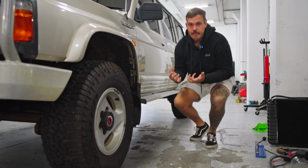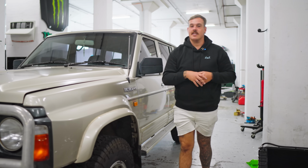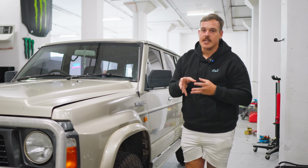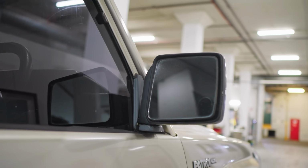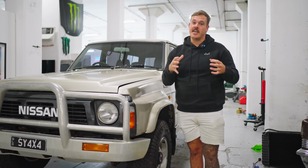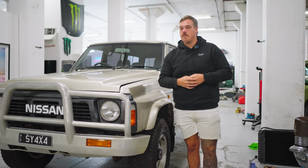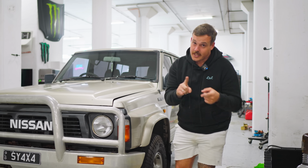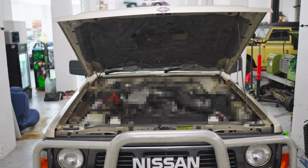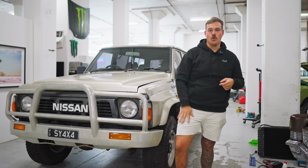Now there are a couple of other features in the TI that make this thing that extra little bit luxurious. Inside, we've got cruise control, electric windows, electric mirrors. You've got a whole bunch of things that do set it apart from the lower spec models of the same year. You're probably wondering, gearbox and engine, well, what's hiding under here? So, let's talk about it.